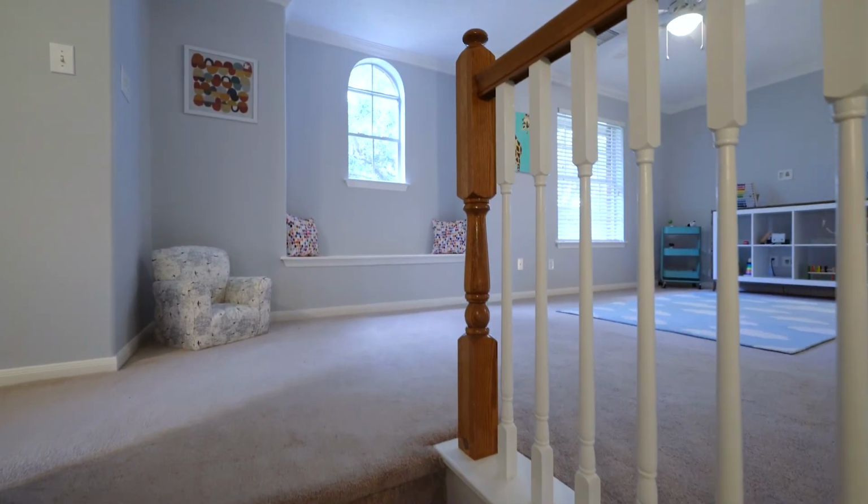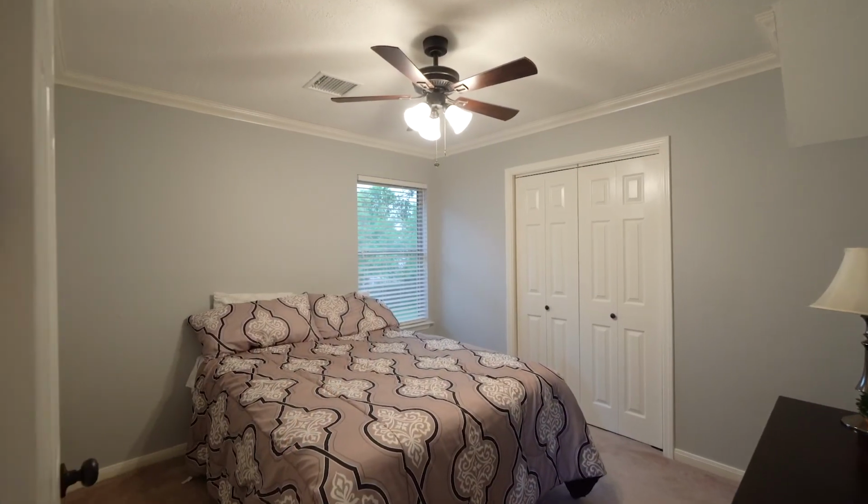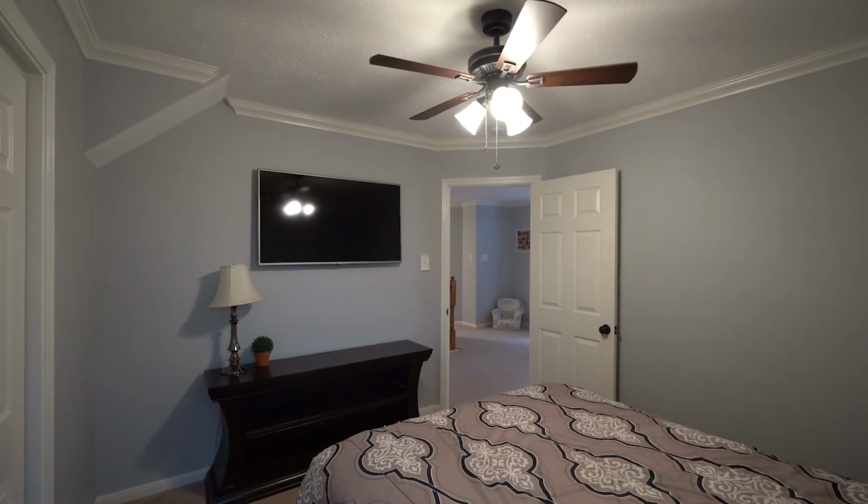Upstairs, the game room is large enough for all of your family game nights, and the adjacent guest bedrooms all have window blinds, along with ceiling fans and light fixtures.